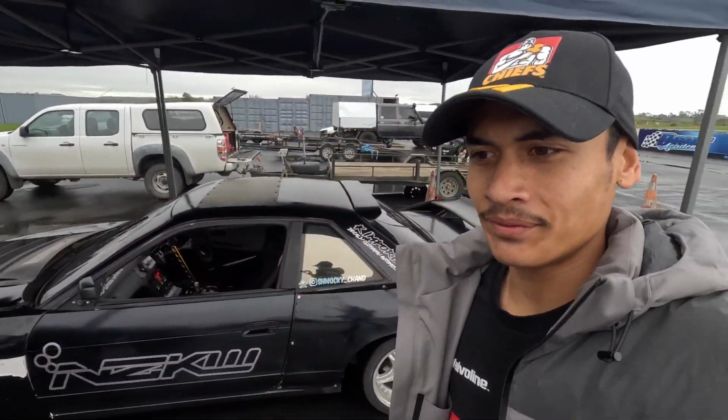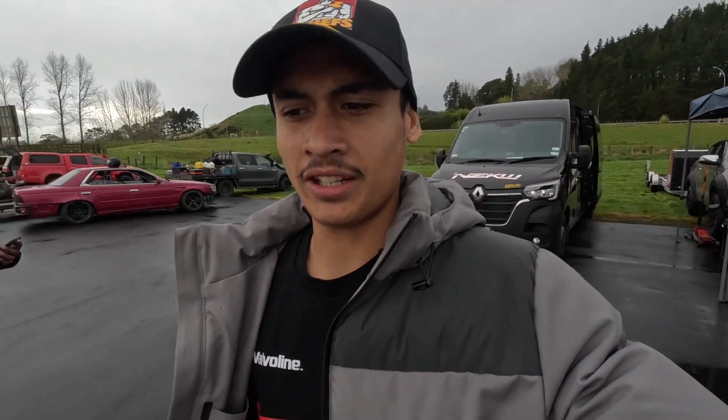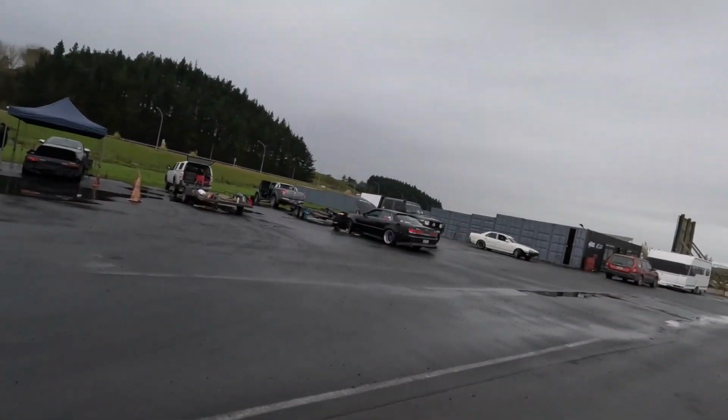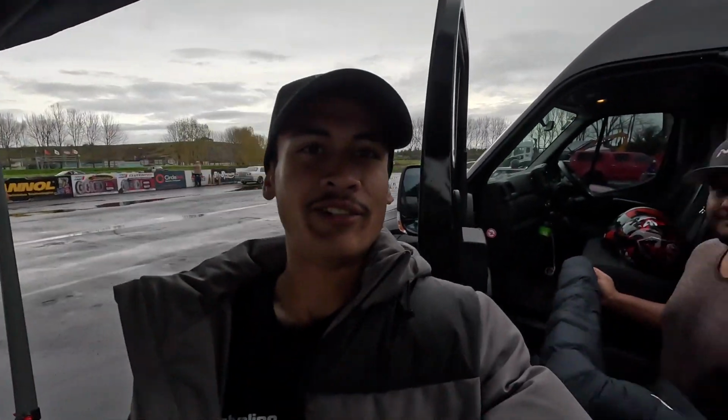Hey guys, so we're here at Meremere Drift Park. Flamingo is ready, all warmed up, and the van's here. So let's go and see how the track is. It's a very small and technical track, very different to what Hampton Downs is, but it's very nice to practice because you're always busy on the track. So yeah, I like to practice here.